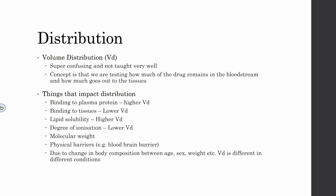Lipid solubility, that one's correct. It should be higher. So it's just those first two. Those should be higher. And basically, anything that gets it further into the tissues will make it higher. Anything that keeps it in the plasma should make it lower. I apologize. I will change that. But just remember, the more in the tissues, the higher the volume of distribution.